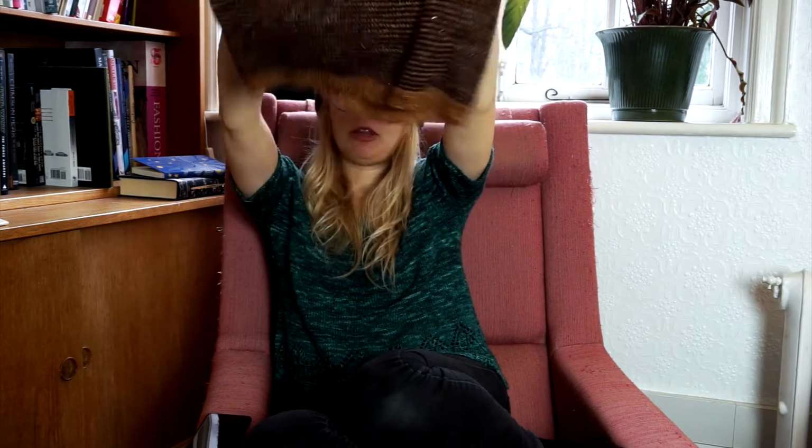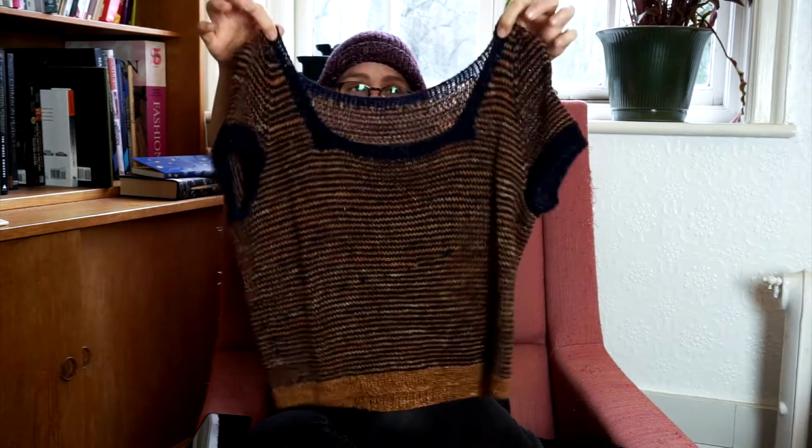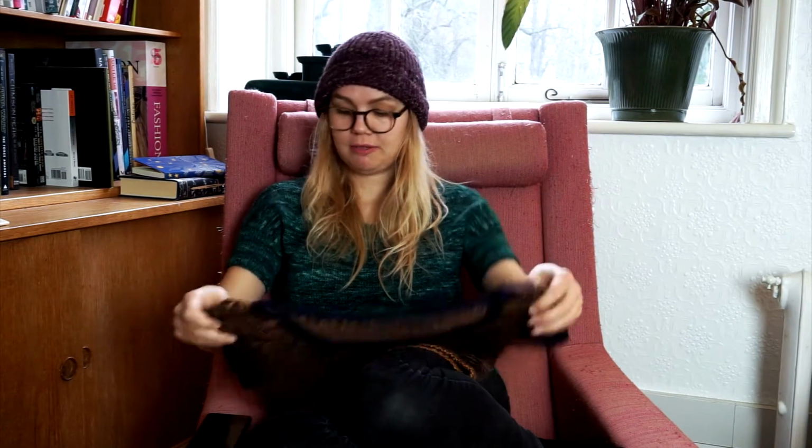I'm not a big fan of the sleeves being this short. I don't like the fact that I started with the brown at the bottom and then finished it off with brown, blue at the top. I just don't like it. If anybody does like it, give me a shout. You can have it. It's not going to be worn.